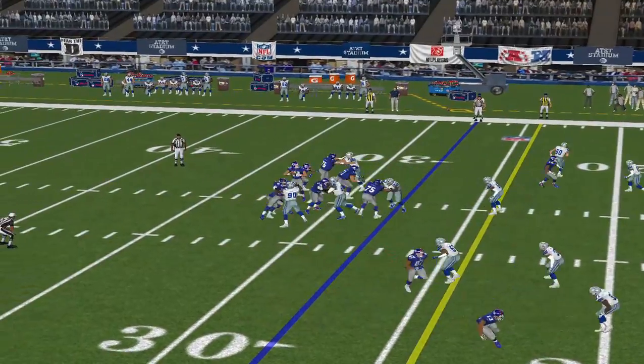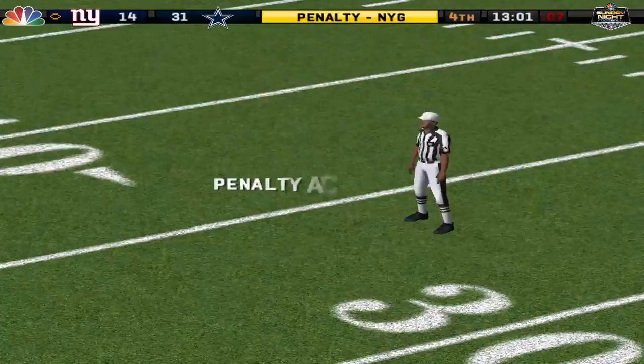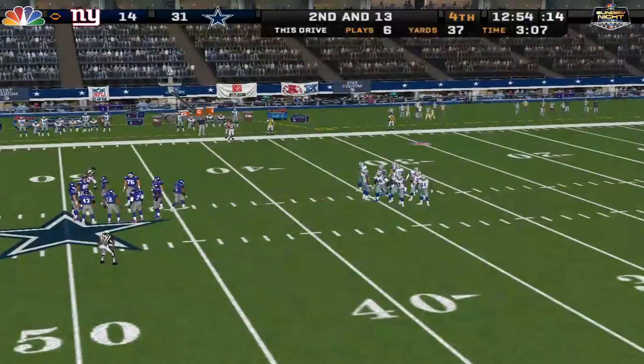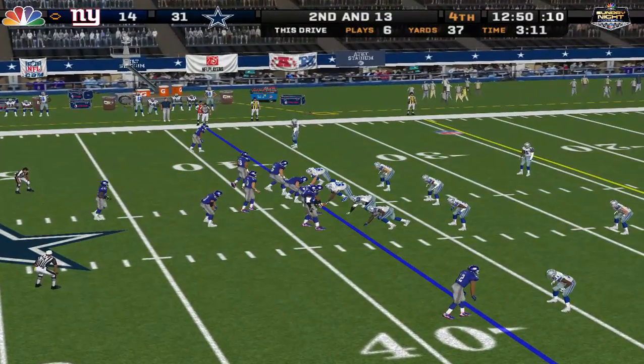Out of the I formation. Drops back with the throw. And he's forced out of bounds at the 20-yard line. So we'll have a 2nd and long after the penalty. Ball on the 38-yard line.